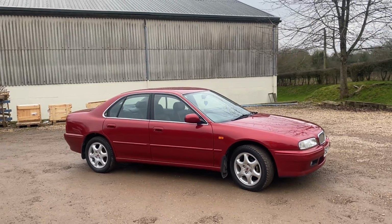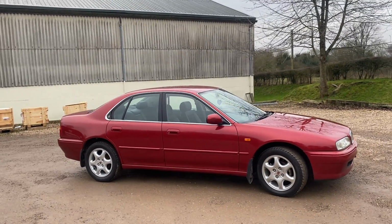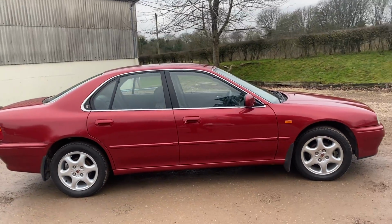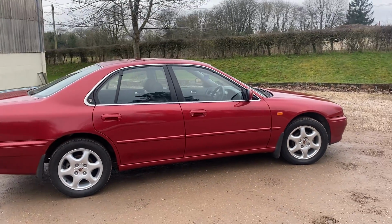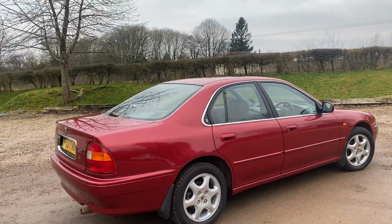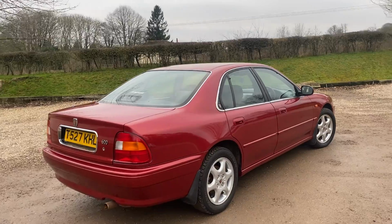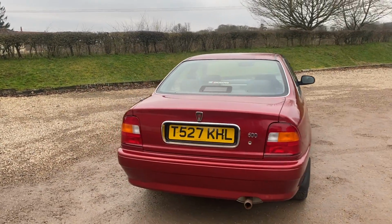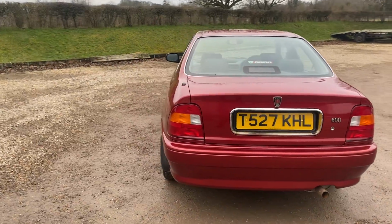So the car's in stock. Please come and make an appointment, or please come and see this car. Please make an appointment first, because all our cars are kept inside in storage. All the cars go through our workshop and have a thorough inspection before they leave us, and we'll make sure that this car is fully valeted and in lovely condition for when you take it away.